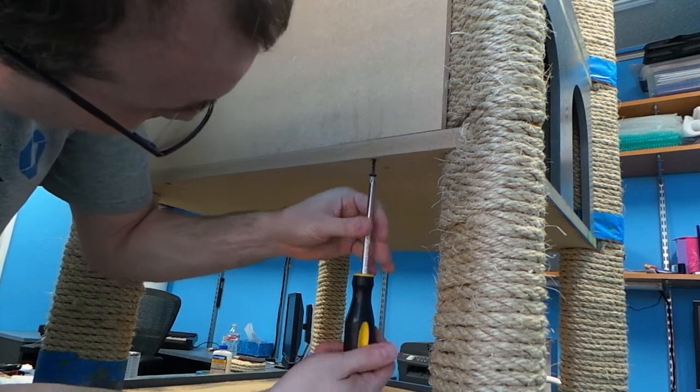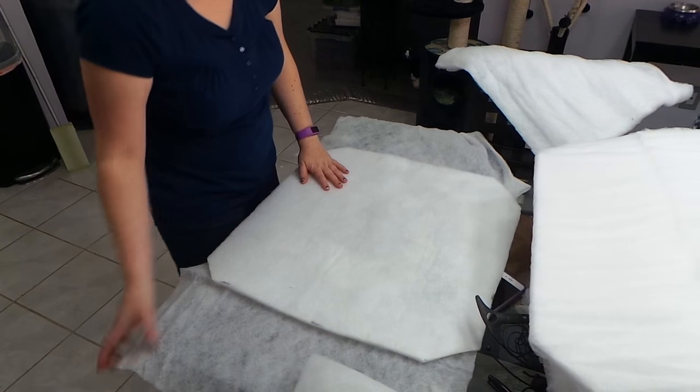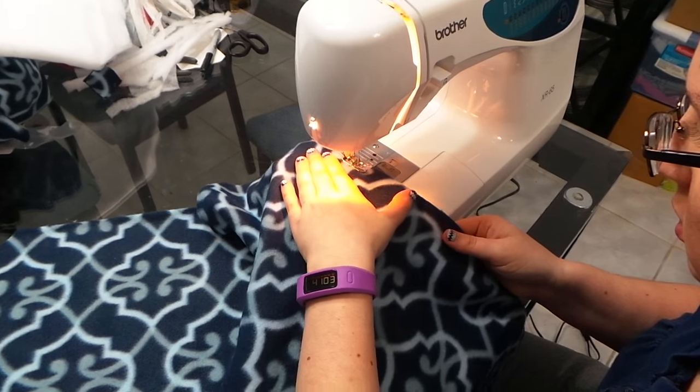I wanted to use carpet for the horizontal areas, but my wife wanted to make custom padding so that it could be taken off and put in the washing machine. So we'll take a wait and see approach on the padding. If it doesn't work out, I'll replace it later with carpet.